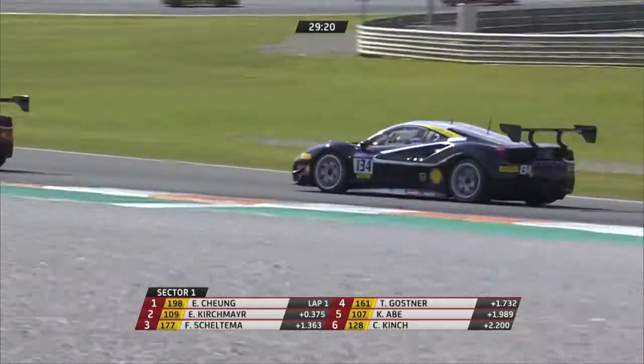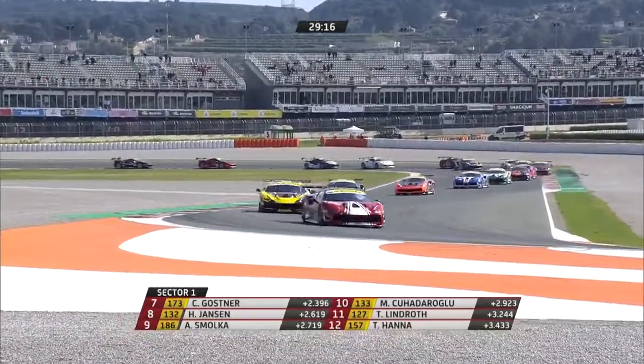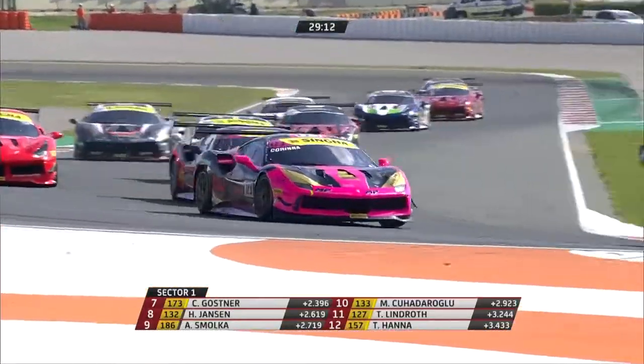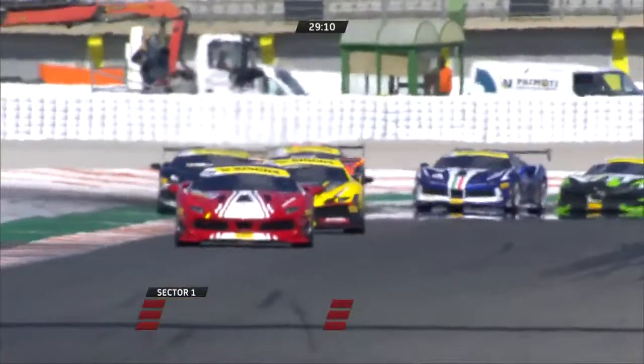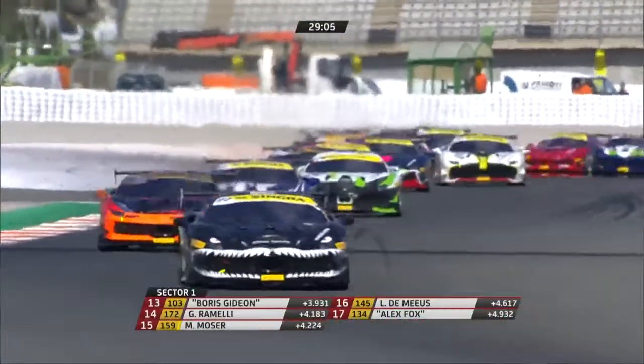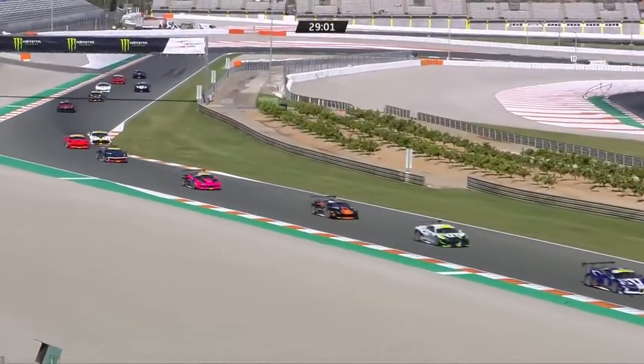So the cars all making their way through the first sequence of turns then. Eric Chung now being chased by Ernst Kirschmeyer. Then it's von Skeltermar, then it's Thomas Gosner. Ken Abe is behind him. So Eric Chung and Ernst Kirschmeyer beginning to break away just a little bit.